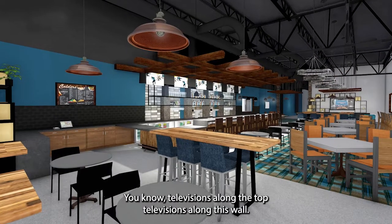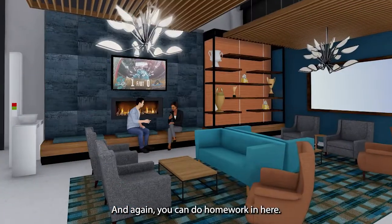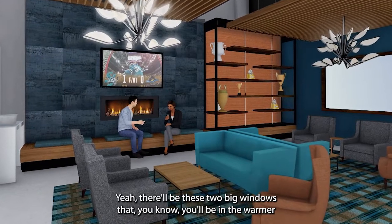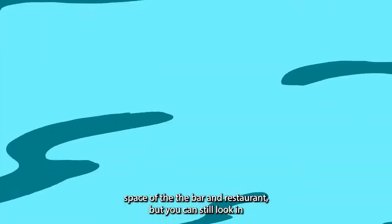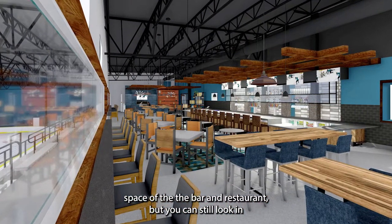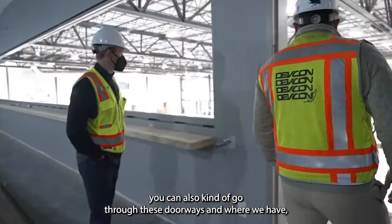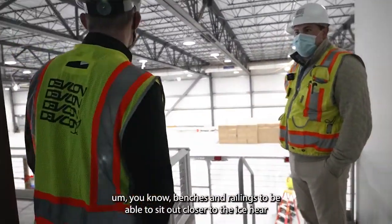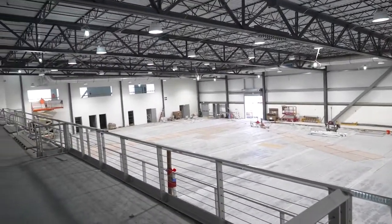Televisions along the top, televisions along this wall, bartenders get your drinks and things right here. And again, you can do homework in here, you can get food, you can have drinks, and you can watch a little bit of hockey. With these two big windows, you'll be in the warmer space of the bar and restaurant, but you can still look in and watch kids practicing or the games. And you can also go through these doorways, where we have benches and railings to sit out closer to the ice and hear the action for tournaments or beer league games or things like that.